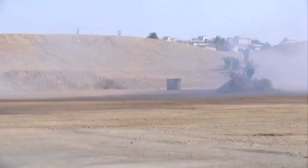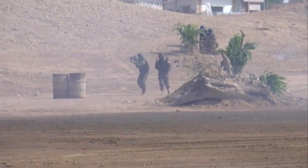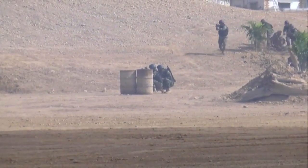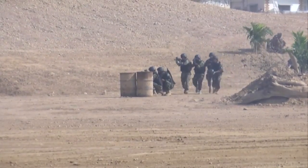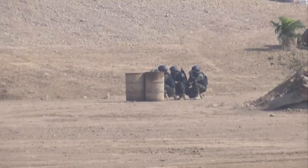The terrorists on the lookout have been effectively engaged by the assaulting team. All the terrorists on the lookout have been effectively engaged. As the assault teams near the compound, the suppressing fire is being lifted.